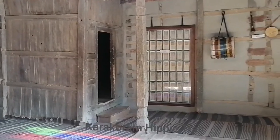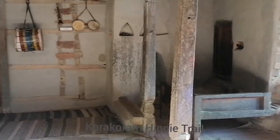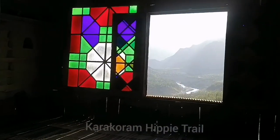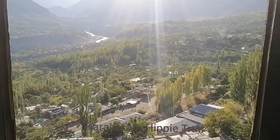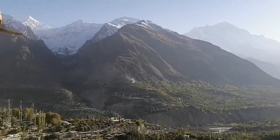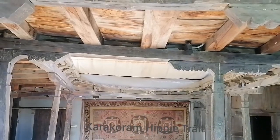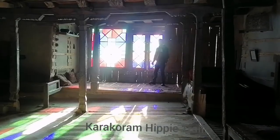You can see some of the stunning sceneries, as the Baltit Fort nowadays is serving as the greatest local representative museum. It also shows the living standards, or the way people have been living, and the utensils and several things which they have used in their daily life, on display. And from each room, you can see the stunning scenery of the surrounding. It's mostly made out of wood and stone wall with mud on it.